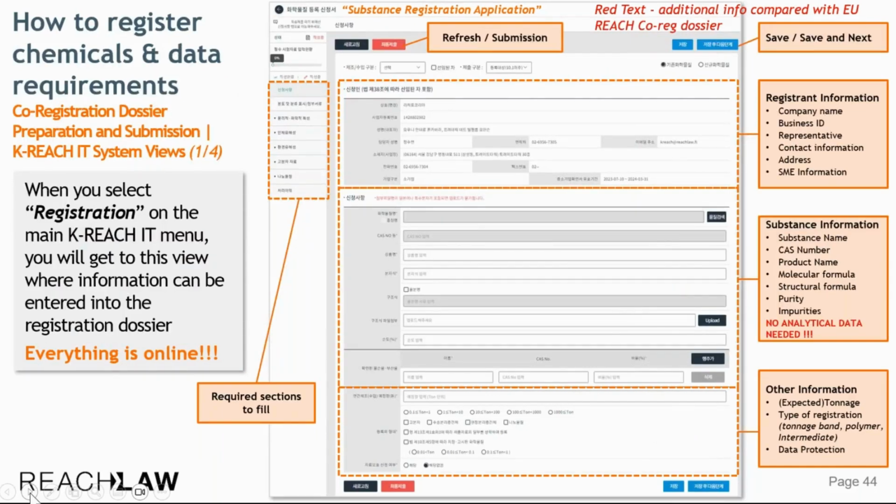Yeah, this is the page to fill out the registration documents in the K-REACH IT system. The red text indicates additional information that must be submitted compared to the information submitted by the EU-REACH co-registrant. Specifically, with regard to substance information, test results are not required to be submitted, except for polymer chemicals. Next, please.